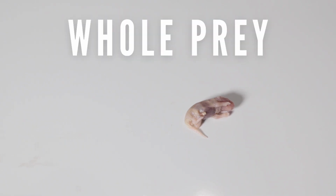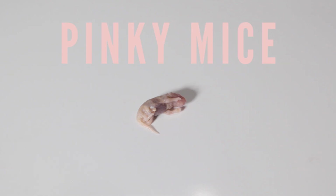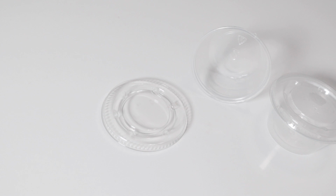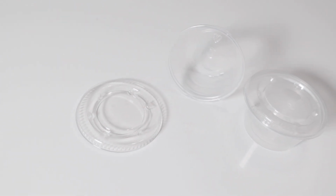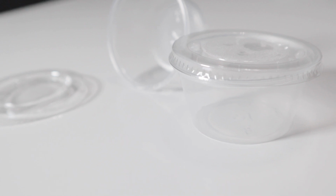I also give him whole prey 1 to 3 times a week for mental enrichment. Most of the time I feed pinky mice as they're readily available, and I got these from my local reptile store as well. I saved little sauce containers from various food establishments and used these as his meal prep containers. They're the perfect size for his meals.